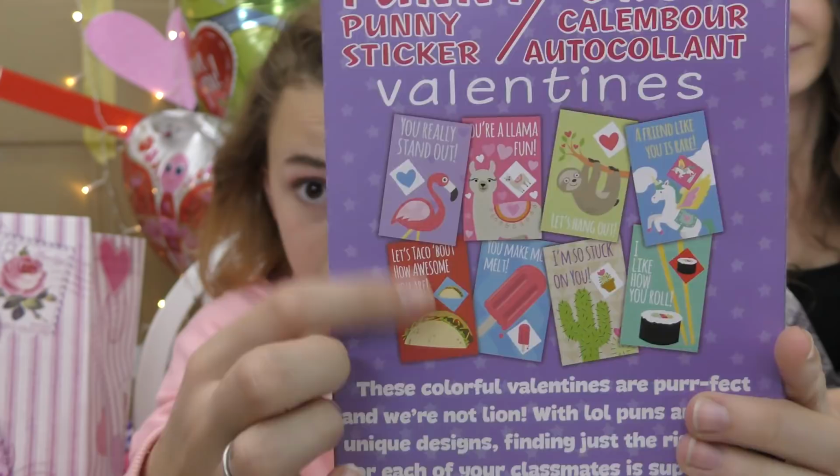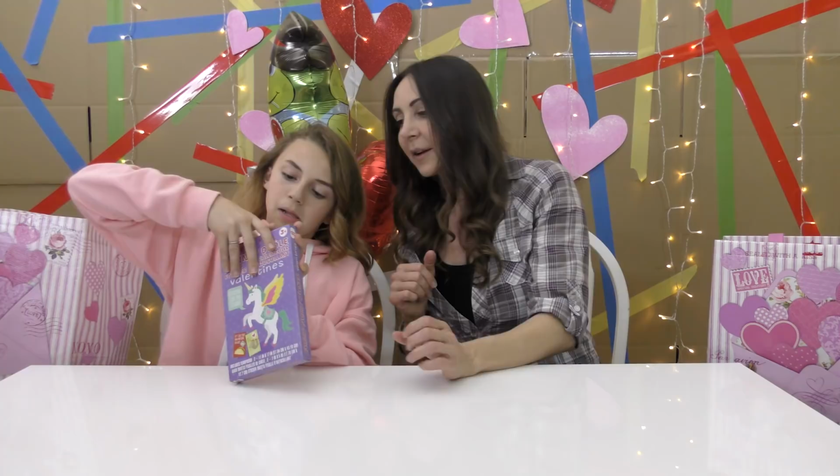What you got? I have funny honey sticker Valentine's. It says on the back it has a lot of different Valentine's on there. I bought this because there's a unicorn on the front. So these are only a dollar and you got 32 of them. That's good to know. So if you guys need Valentine's, you should go to the dollar store.